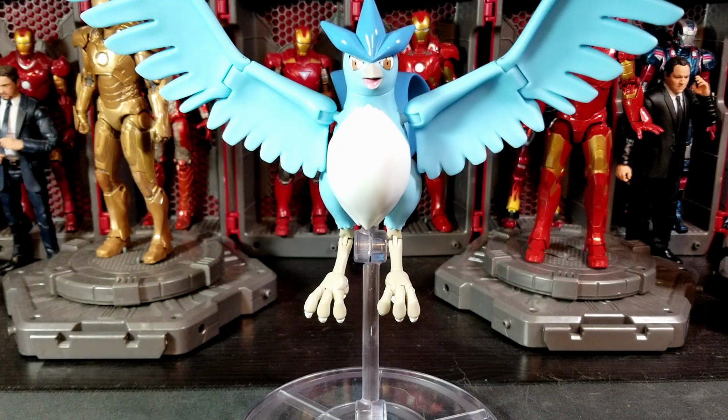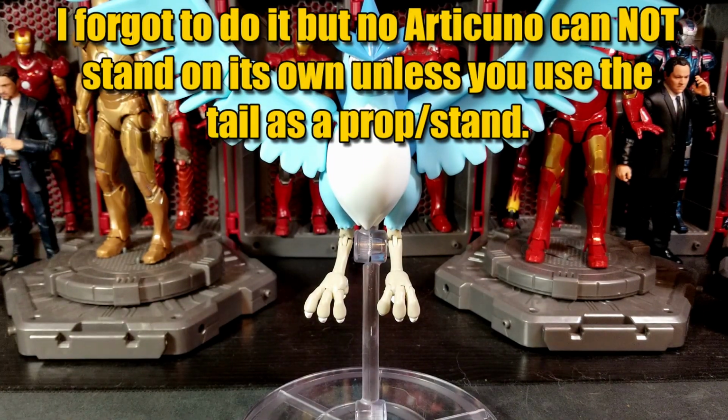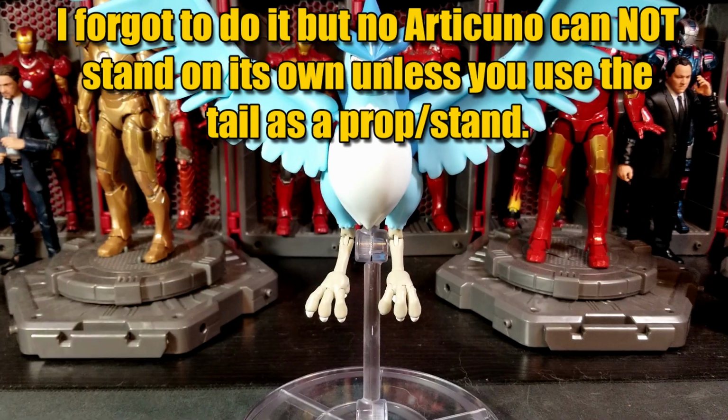But obviously, down on the ground, we will try once to see if Articuno could stand without the flight stand, but I don't think it's going to. I haven't honestly tried yet.